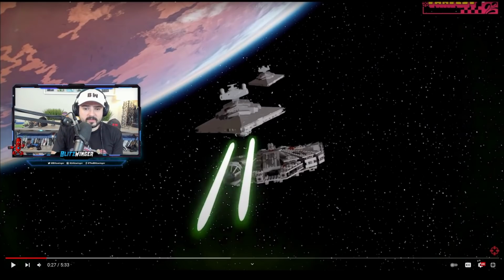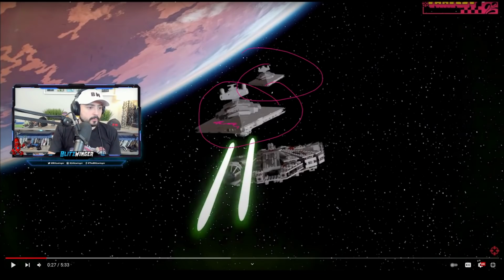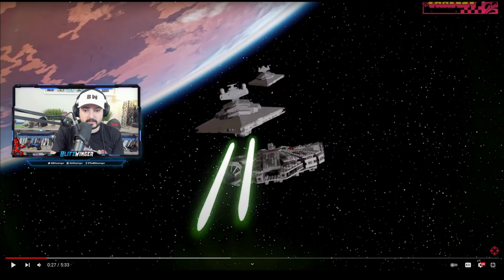But you'll notice that, for example, if we look at these two Star Destroyers in the back here, they look incredibly flat. Now, when people say, what does that mean? Well, if we compare it to even the Millennium Falcon right here, you can see the little studs all over this thing. And so it makes it feel more three-dimensional, and it gives it a little bit of a better sense of texture.